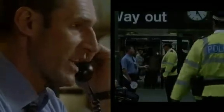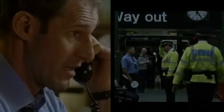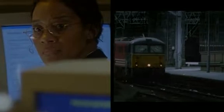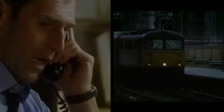There's been a possible sighting of Harwood getting aboard the fast non-stop train to Euston. Are you sure? A ticket collector said he's sure it was Harwood, so I've organised surveillance down at the station. He's heading to Liverpool. What? Liverpool? Yes, Liverpool. The ferry port. He's heading out of the country.